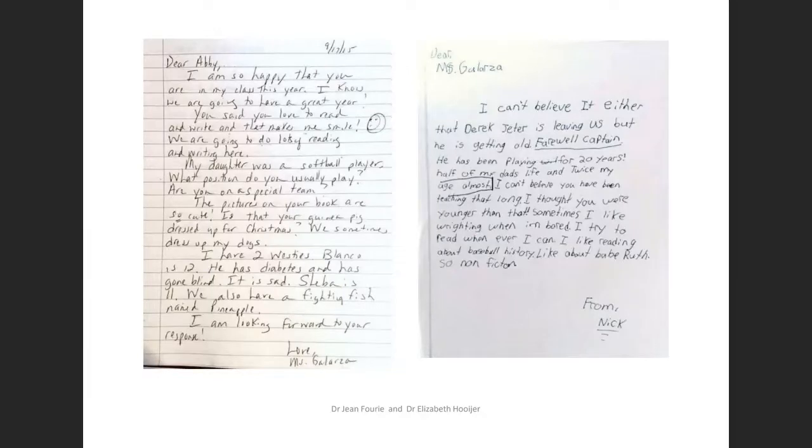And then the book gets given to the learner. They take the book home with them. In their own time, they have to read the teacher's handwriting and then make their own response.